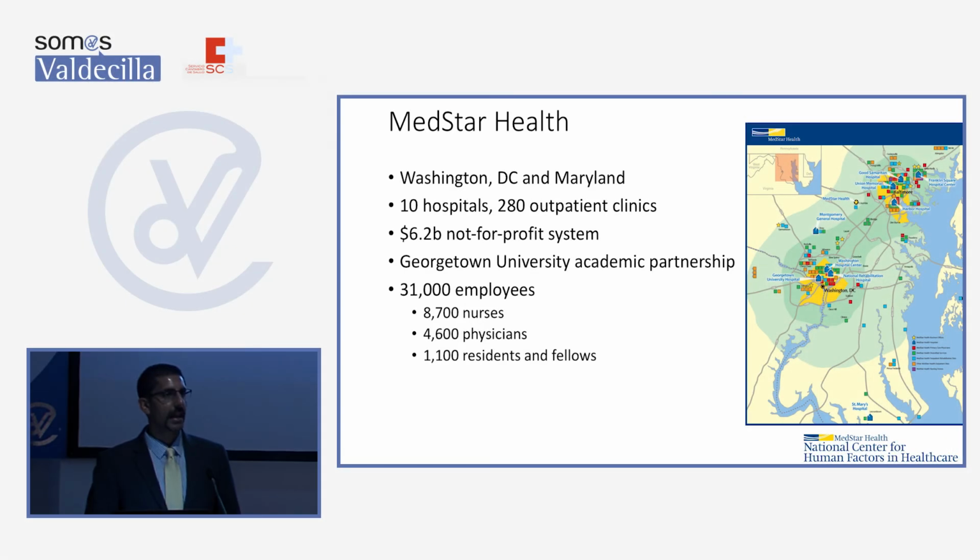MedStar Health is a 10-hospital system in Washington, D.C., to give you some background. And we're about 300 outpatient clinics, approximately a $6.2 billion system, not-for-profit. And as part of that system, our academic partnership is with Georgetown University. So we work very, very closely with the medical school at Georgetown. And we have one of the largest residency programs in the United States.